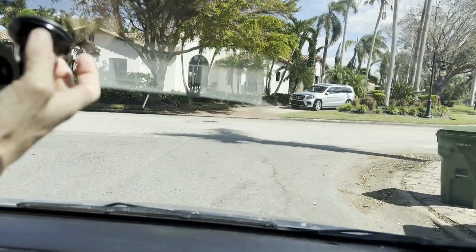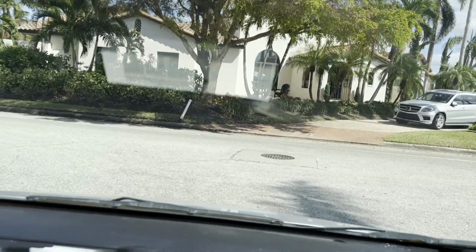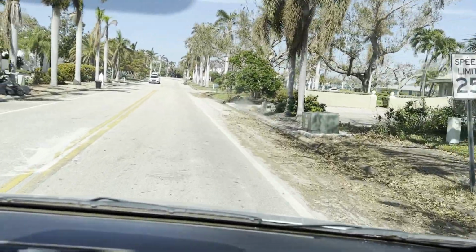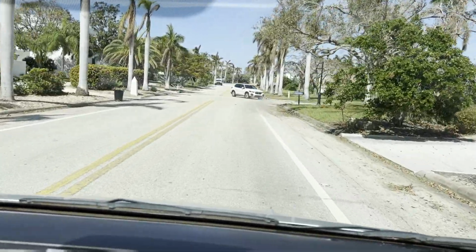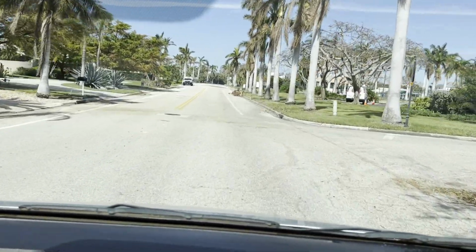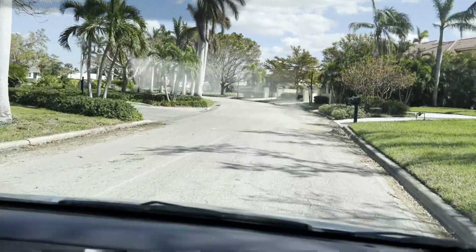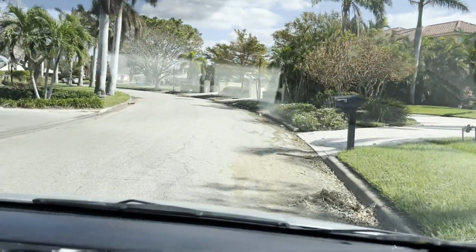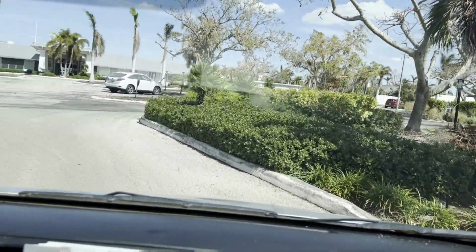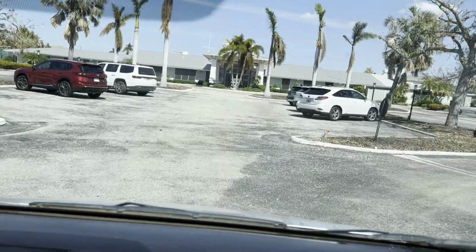Let's go check out this clubhouse. I've never been over here. The Yacht Club. I believe it's called the Yacht Club, Bird Key. And apparently this was an original Ringling house. Must be this right here. Of course, everything has new roofs on it now and all that, but that's how old this place is.